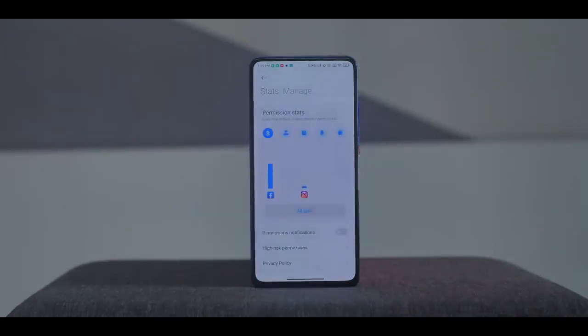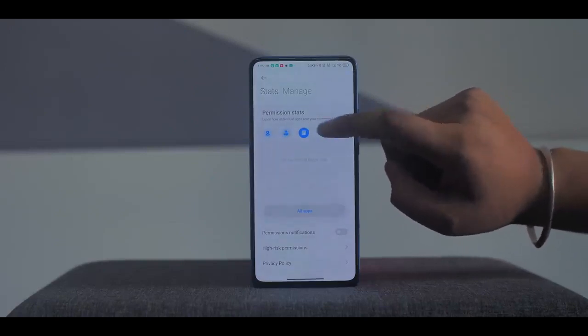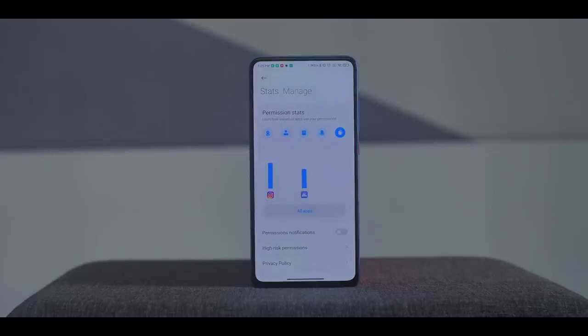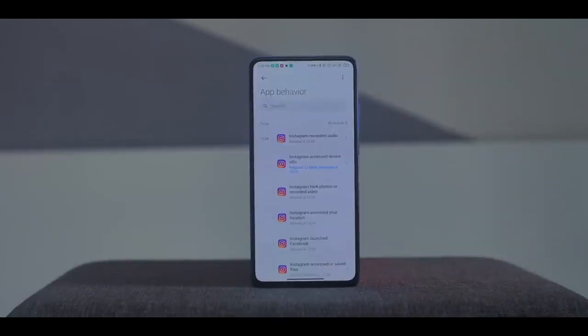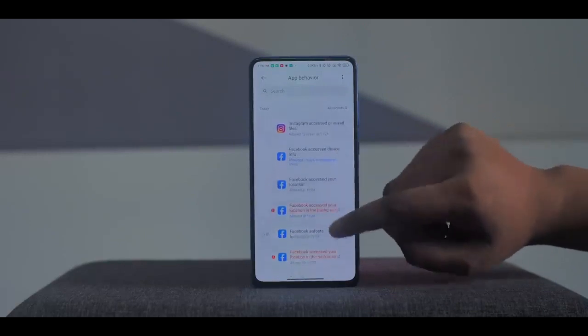There's a dedicated privacy protection page in the settings here, and as you can see, the first tab is permission stats. Here you can see the different permissions, and you can tap on each one of them to see apps that are taking up that particular permission. Below there's an all apps button that shows you a list of all the apps that have taken up different permissions. In fact, you can see every single time an app has taken any permission.